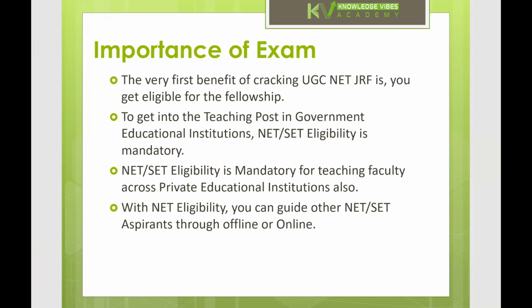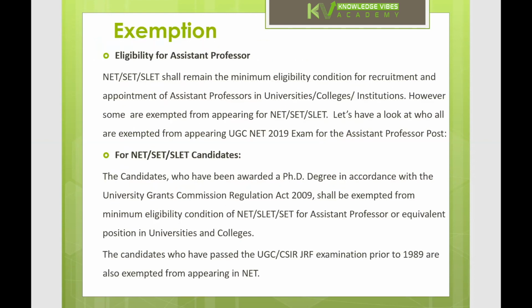Then with NET eligibility, you can also guide or train others for NET or SLET. Those who are aspiring to clear that, you can train them through offline or online. There are some exemptions also given by the UGC.